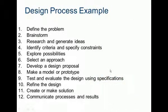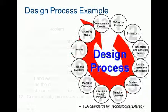This was originally Project Lead the Way's first approach to a design problem, a systematic 12-step approach, an easy 12-step approach to design. Unfortunately, it got a little unruly, a little long, and some of the steps got a little blurry. They tried using the wheel as a mnemonic. So, look at all these different steps. But it was really bulky and cumbersome.